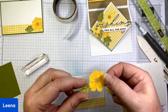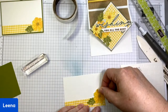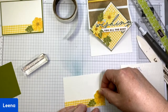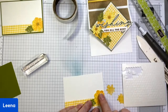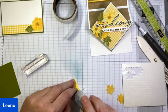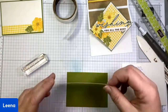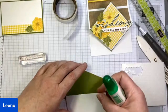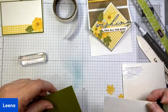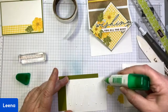Now this is a flower that's fussy cut from the edge of the DSP. Don't throw those edges out because you can use them against the sides of your cards, just like that. Get a little bit of glue under the leaf there so it stays put. And then that is going to get layered on our old olive panel. So this is 2 7/8 by 4 1/8. So we'll go ahead and add a little glue to that one.